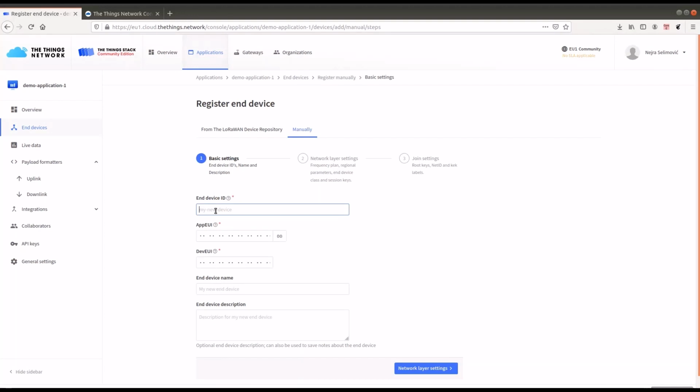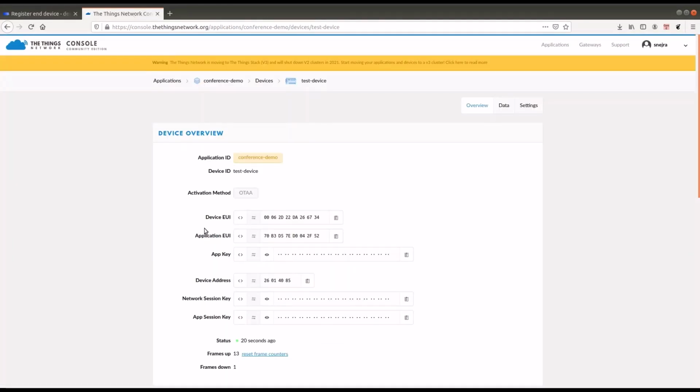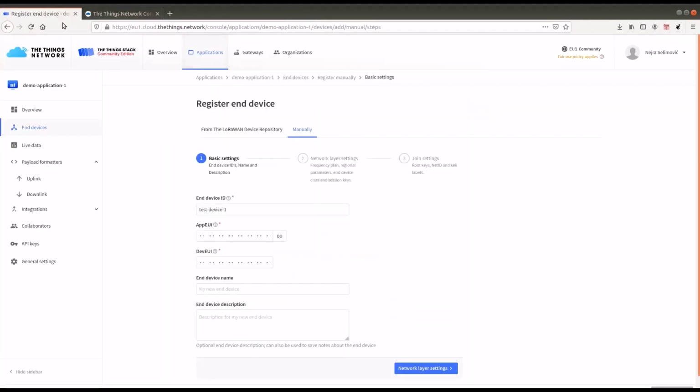Next, you need to add an end device ID. This ID doesn't have to match the device ID defined on The Things Network V2. Next, you need to provide an application EUI and the device EUI. These two values can be the same as the ones used on V2. So we will go back to The Things Network V2, copy the application EUI and paste it back to The Things Stack. Then we will repeat this for device EUI.